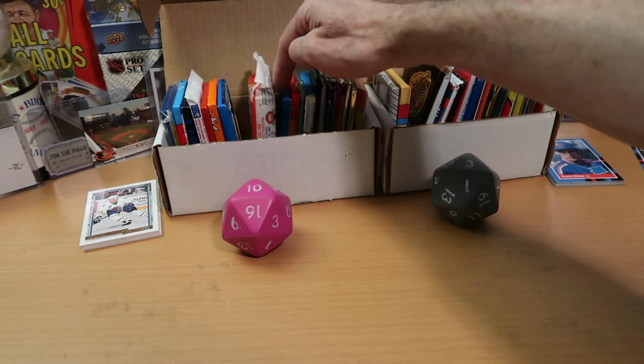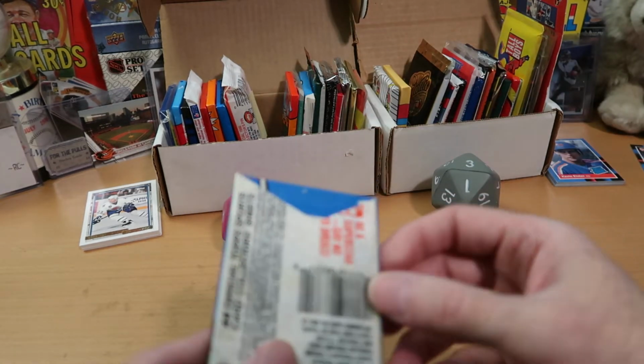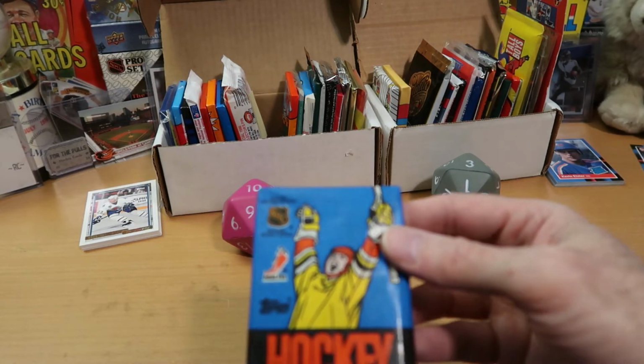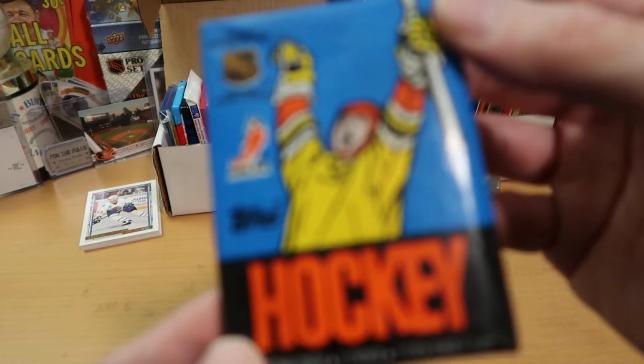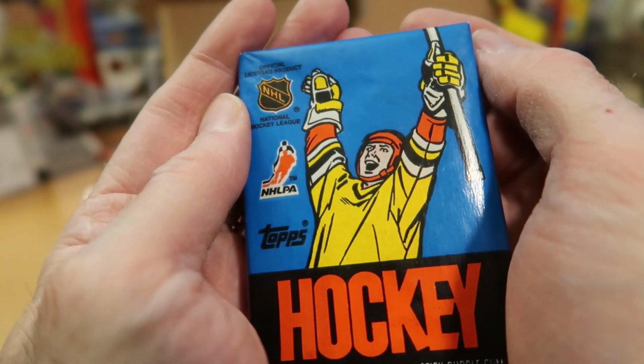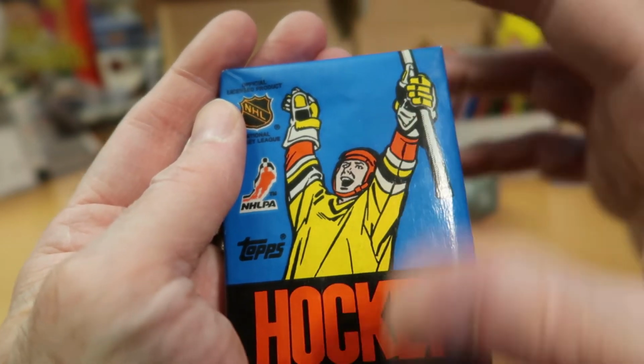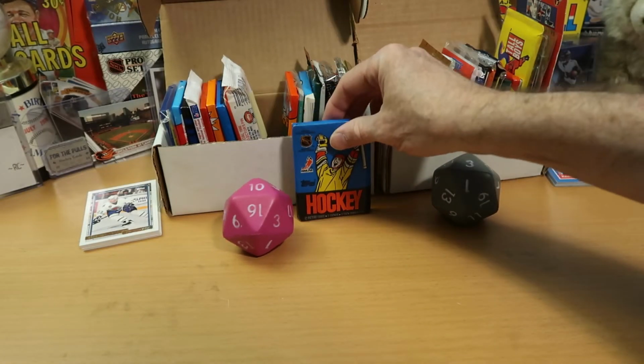All right, so I know what the 10 pack is. It is right here, and it is Hockey 1988 from Topps. And that is a pretty sweet pack for us to open. I'm pretty excited about that. I put that in the box thinking we probably wouldn't hit it, and now here we have. So that's pretty awesome. 1988 is a good pack for us, a very vintage pack.